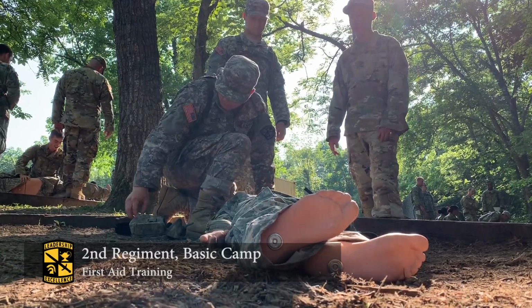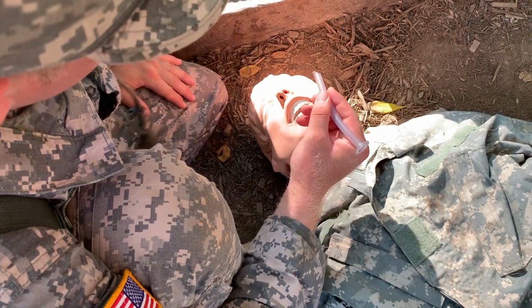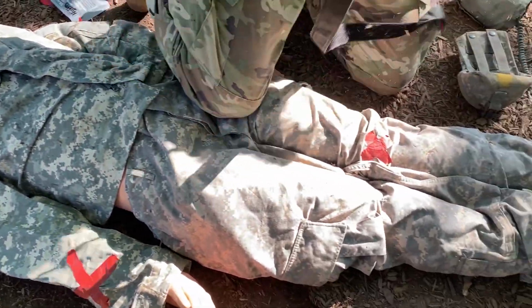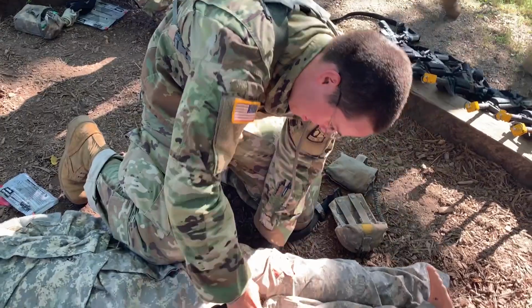Today, Basic Camp's 2nd Regiment learned one of the most vital skills for a combat soldier, first aid. The cadets used Randy, the first aid dummy, to practice the order of procedures needed to be carried out in the event of a casualty in combat.